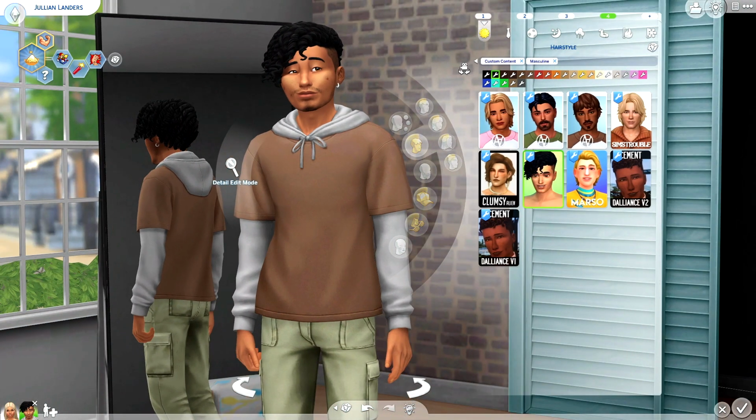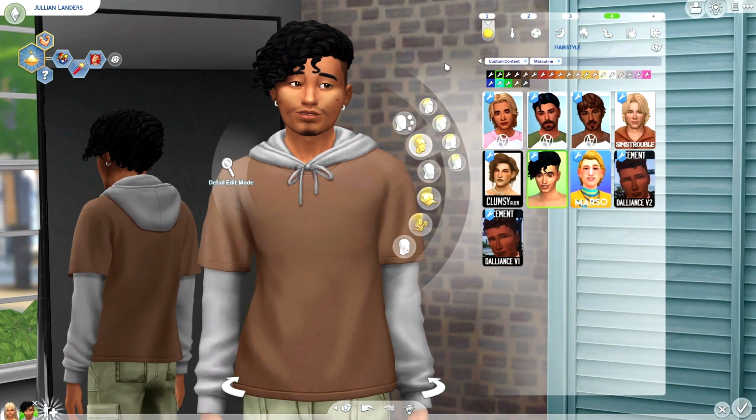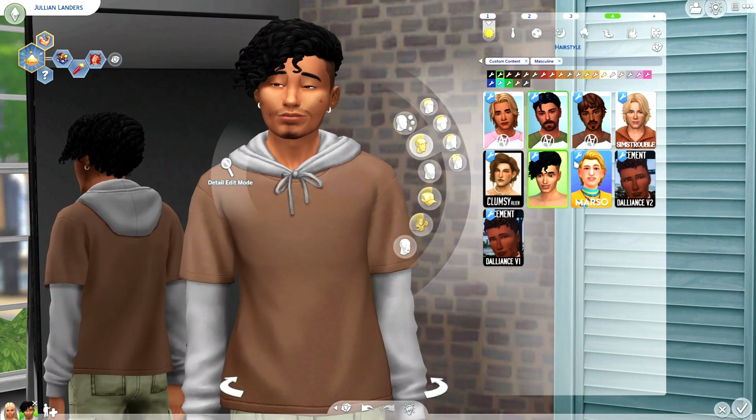What is it called? The twist, like the edgy twist. I don't know how to explain it. Oh my god, but it looks so good on him. Why does it look that good? This edgy hair that you guys saw for the females is actually a vibe for my dude Julian here. I'm kind of feeling it.